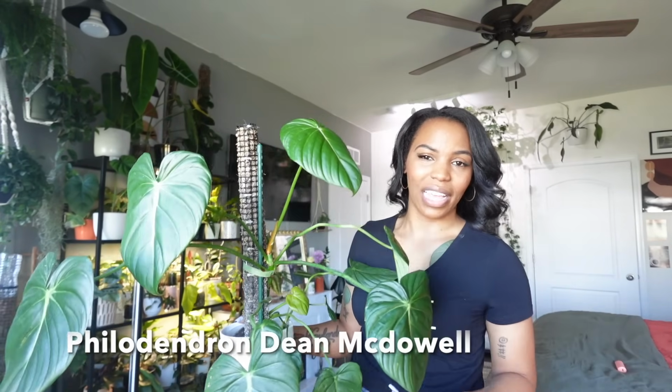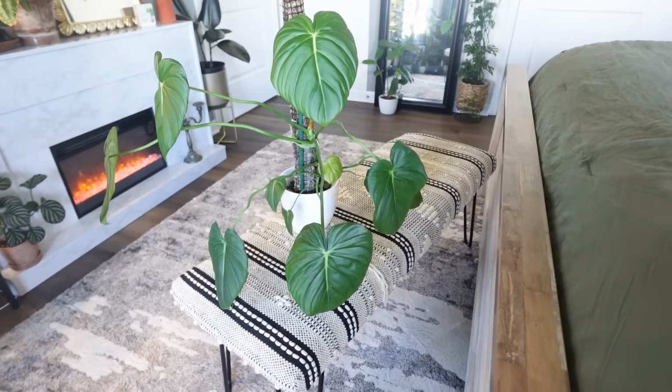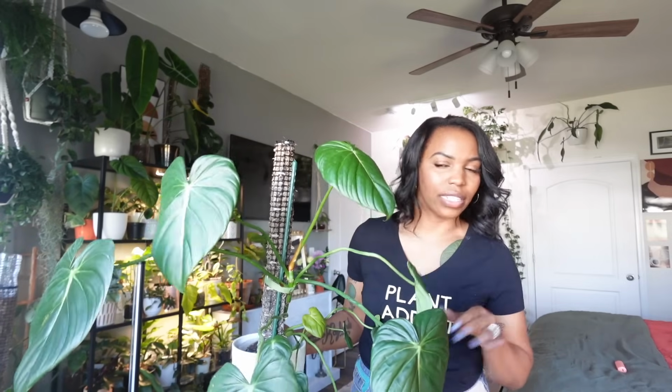My McDowell also struggled for a little while with pests that I have since gotten under control, I think. I hope. And this is a hybrid of the Gloriosum that you just saw and the Philodendron Pastazanum. The veining from the Gloriosum and the texture from the Pastazanum really do make this quite a pleasant hybrid in my opinion. And as you see here, I actually have mine on a moss pole. Even though these are crawlers, I've been training mine to go upward instead of out.